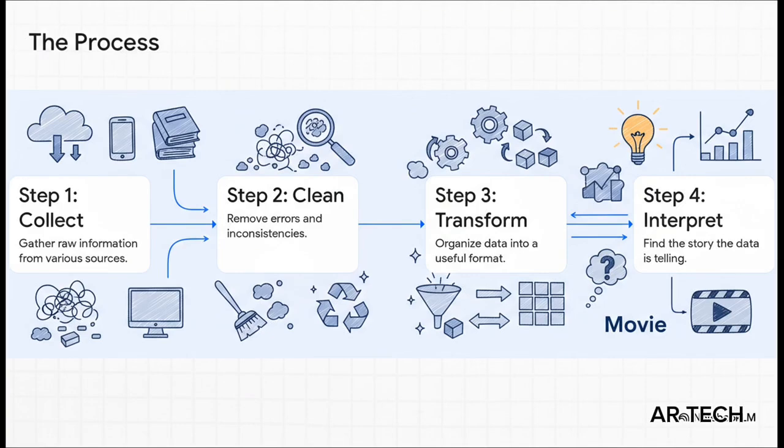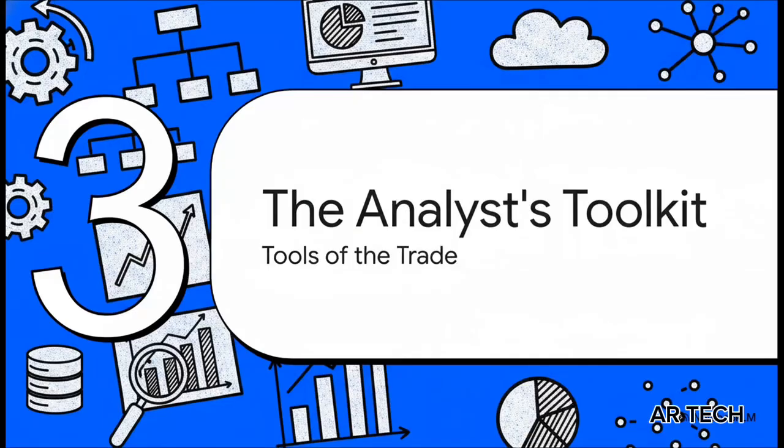Step 2, you've got to clean it. Get rid of all the errors, the duplicates, the nonsense. Step 3 is to transform it, putting it all into a format that's actually useful and organized. And then finally, step 4, you interpret it. You start digging in, looking for those patterns that answer the big questions, like what movie should we recommend to this person next?